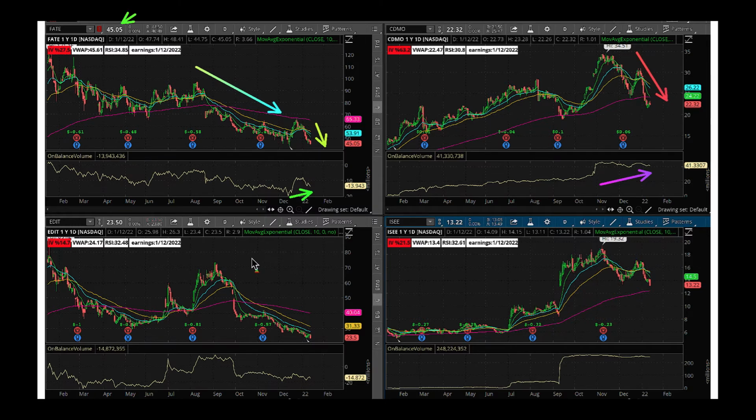And then you got Editas. It's again a great stock here. The stock is dropping. On the balance volume is steady here. So you could buy some Editas. This will give you nice surprises once in a while. It comes down, then it goes back up. When you're not watching, it's a good one to buy.